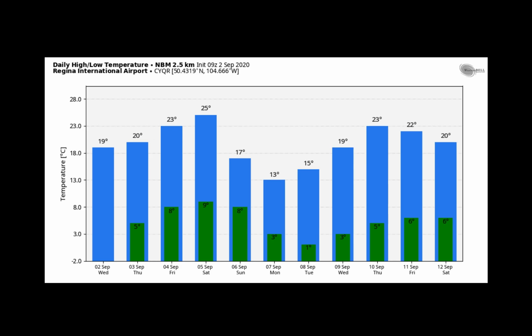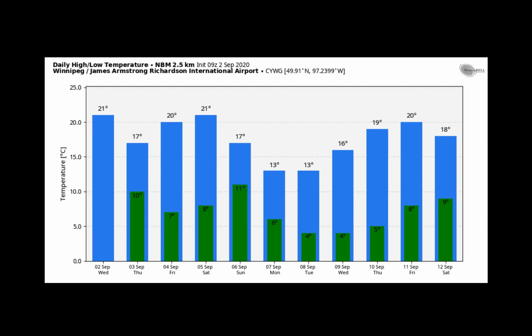Regina, similar. Look at that. Low of 1 on Tuesday, forecast right now by the national blended model. And look at that roller coaster. 19 Wednesday, 25 on Saturday, a high of 13 on Monday. Winnipeg, a little bit more muted, but still jumping around quite a bit, a high of 21 on the weekend Saturday, dropping down to 13 Monday and Tuesday.